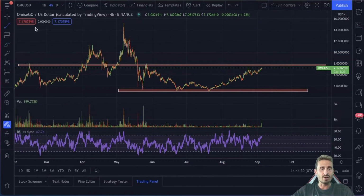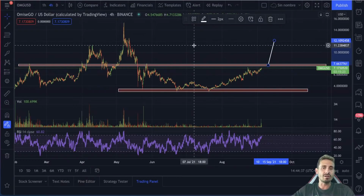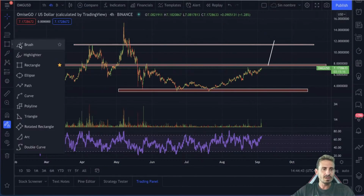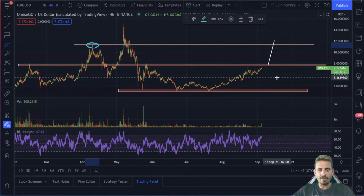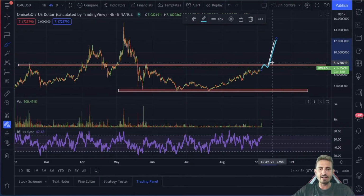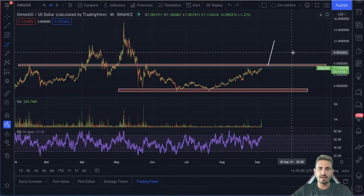I do see this reaching, the measured move is like that, and I do see it reaching about $12. We'll be having a stop here, I think, at this resistance point. So that is the most likely scenario, guys. This is what I got for OMG. This is a very, very bullish setup. It's more probable to break it here at some point after this huge round accumulation zone for months, than coming back down. That is the most likely.